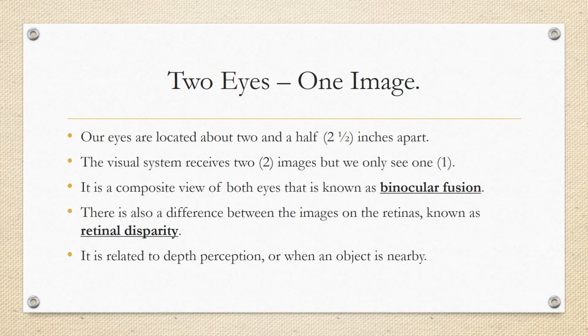2 eyes, 1 image. Our eyes are located about 2.5 inches apart. Now, the visual system receives two images, right? But we only see one. We don't see 2 images when we're looking at something. And this composite view of both eyes is known as binocular fusion. Just like if you look through a set of binoculars, you know how there's 2 holes in binoculars, but if you look through binoculars, you only see 1 image. So that's where we get the name for that.